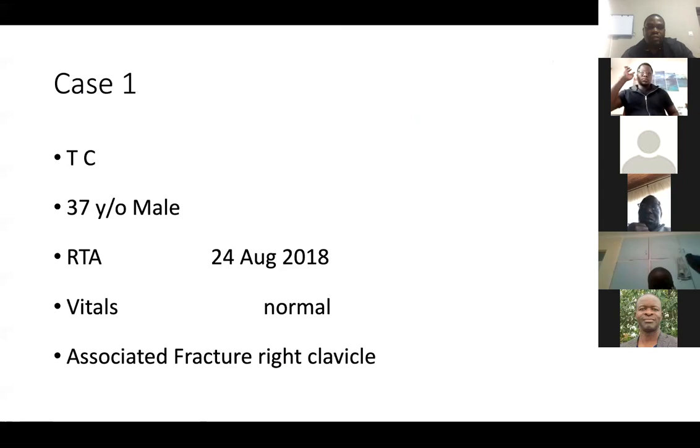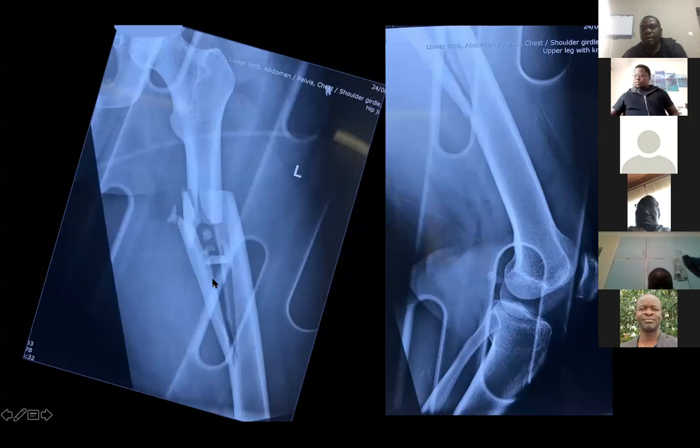At the time of the accident, his vitals were normal, and on examination he had an associated right clavicular fracture. I've posted the pre-op x-rays, and I'll call upon the students to describe what they can see on the x-rays. Any students to take on that one? I'll start with the final year as usual.